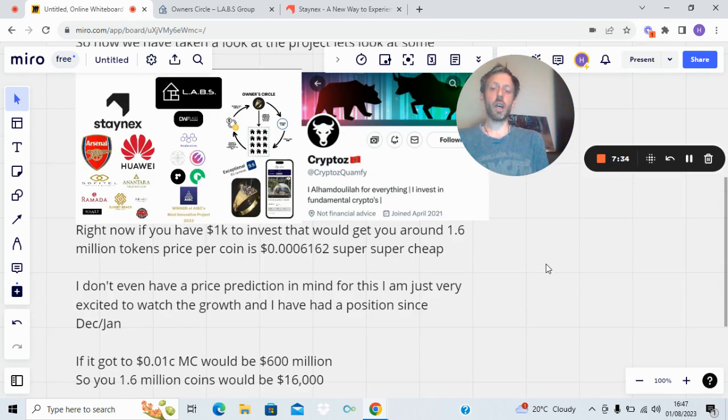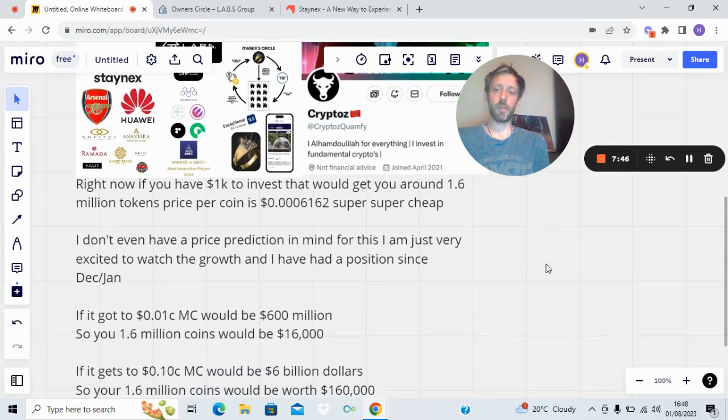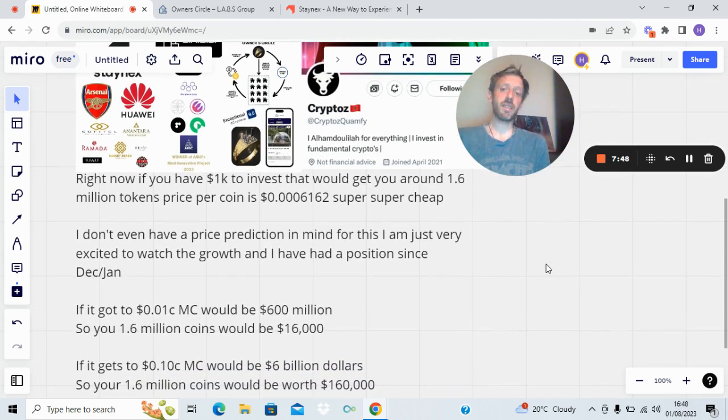If it got to 1 cent a coin, the market cap would be $600 million. So you'd have 1.6 million coins and that'd be a $16,000 return, which is huge. But it gets better if it gets to 10 cents. The market cap would be $6 billion, so your 1.6 million coins would be worth $160,000. Now, I'm not saying they're going to hit those numbers. We don't know yet. But as they're building and growing, it's exciting. And I think that we'll see a lot more as we go along.